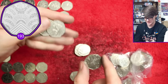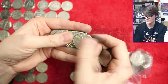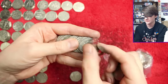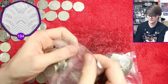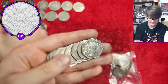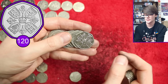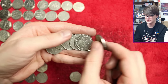Another Pride 50p there. Superb stuff. Well, there's our first Team GB. We could have another one next year. Don't know if it'll circulate though. But it is a very common coin. There's another Pride. And we've got another Pride. Another King Charles. Memorial 50p. It's not King Charles Memorial though, it's Queen Elizabeth II's Memorial coin with the first to feature King Charles.